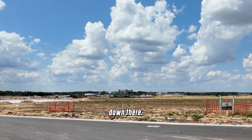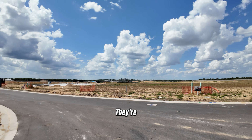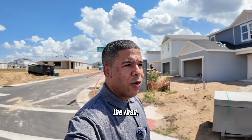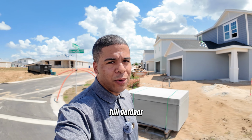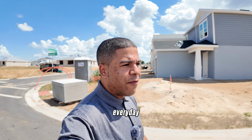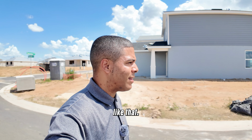So right down there, that building is the Advent Health Hospital, and right next to that building, they're building that Miller's Ale House that I just mentioned. If you drive 5 minutes down the road, you'll be at Posner Park, which is a full outdoor mall. You have a Target, Best Buy, all of the stores that you need for your everyday shopping, as well as weekend experiences to go out there and just have dinner and things like that.